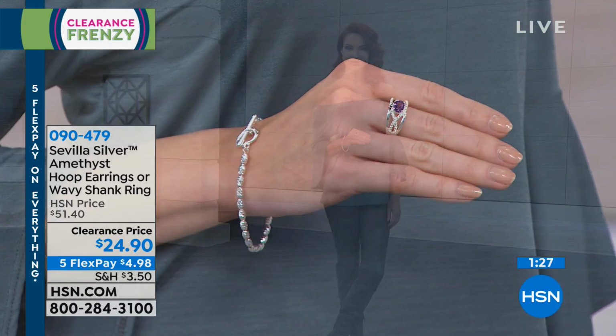But if you don't get it today, we're not gonna have it later. So you might as well get it today while we've got this clearance shipping deal where it's $75 or more, we'll ship everything to you for free on your clearance. This is item number 090479. You can choose that beautiful amethyst ring in such a unique style, or those gorgeous earrings.